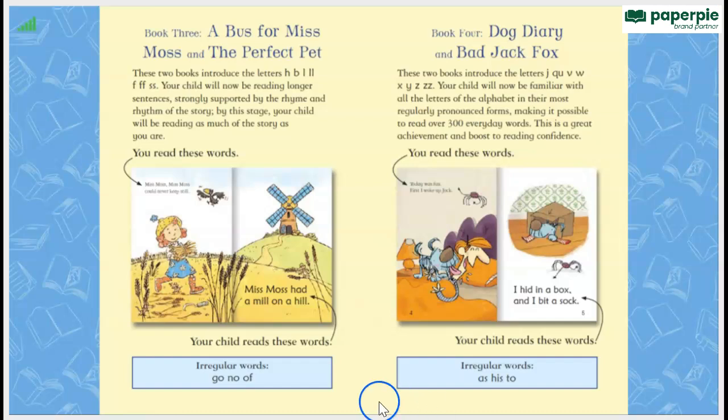And as you can see, they are trying to make sense. So they do the L and the double L, and then the Z and double Z, or the CK on the other books. So they put the sounds together when they make sense. By the time they get to book 4, a child can read over 300 everyday words, and they have learned all the letters of the alphabet in their most regularly pronounced forms.